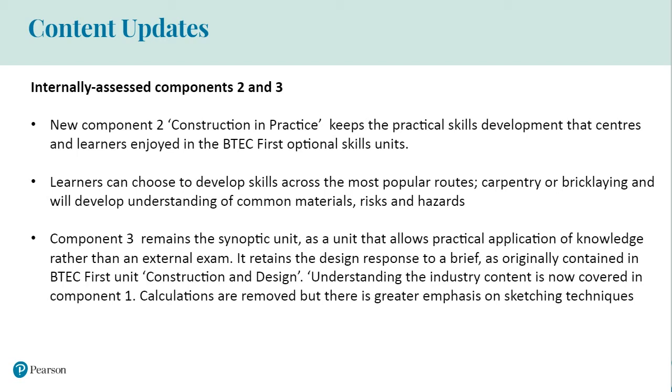Through the development of this Tech Award, we've taken the opportunity to make some minor adjustments to content areas such as sustainability. We've also removed maths and science as a separate unit, instead embedding concepts throughout, which we believe will make it more engaging for learners and better encourage learning in context. The changes we've made have been done following feedback and through consultation with teachers and should increase clarity and ease of delivery over the current First Award.